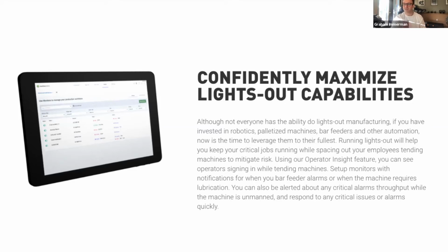So by having this real-time data at your fingertips from anywhere, we often will have customers that get notifications even from home, and that's the way that they will manage that overnight shift, by responding according to those specific times.